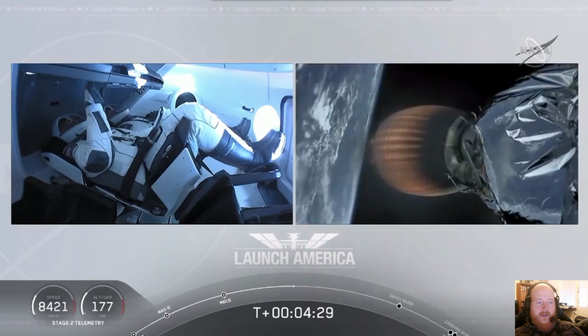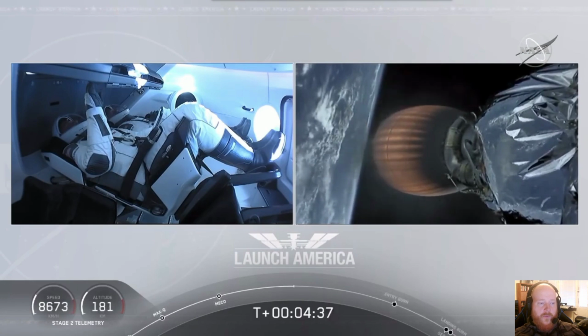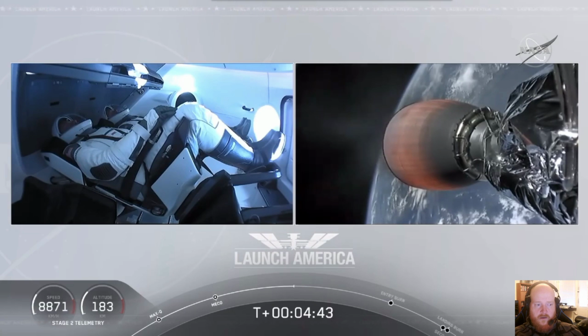So they still have the second stage of the Falcon 9 rocket attached to them, and as far as I understand, they're going to detach that as well. Then they're in the Dragon module, and that's going to keep going to the space station.